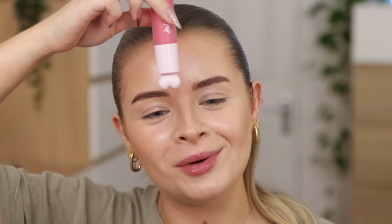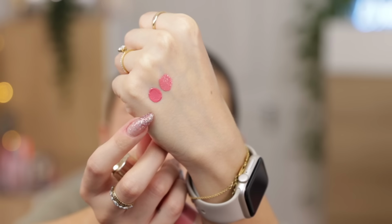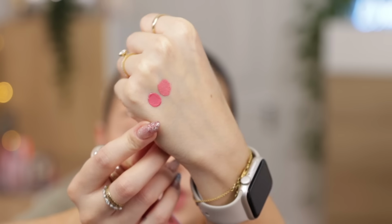Although, to me, I don't know, it looks a little bit suggestive. The applicator is very similar to the Rare Beauty ones. I'm just going to do a little dab of the Colourpop, Angel Face, and then Happy by Rare Beauty. Okay, yeah, the Angel Face blush, which is this one, is just a slight bit darker and a tiny bit more pink, I think. They do look very similar. Let's see how they blend out. They both feel very similar.